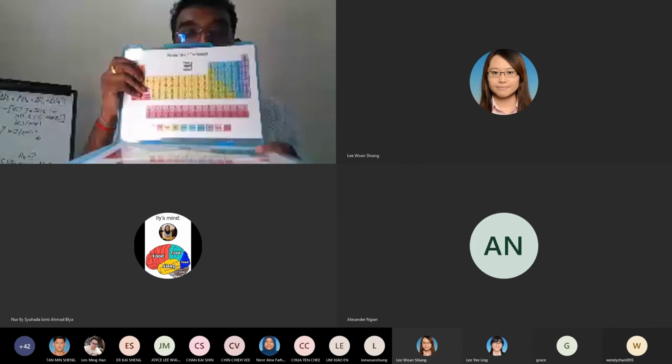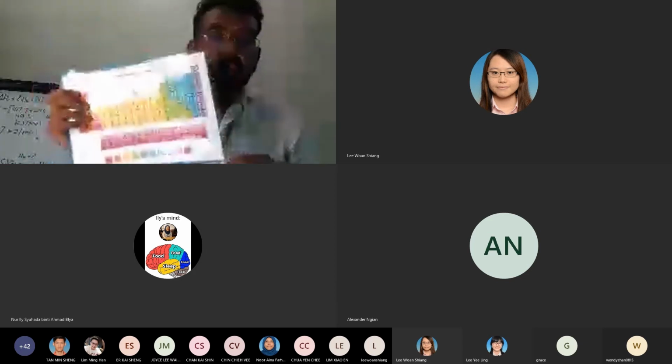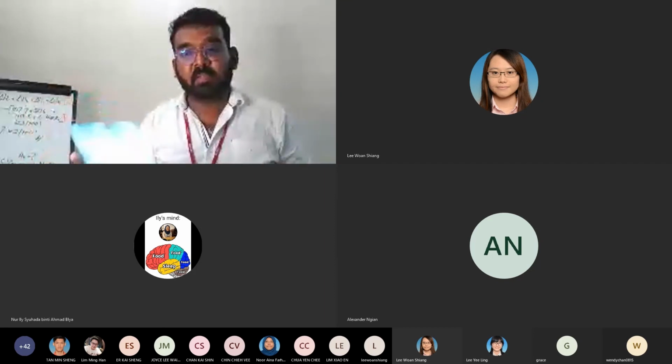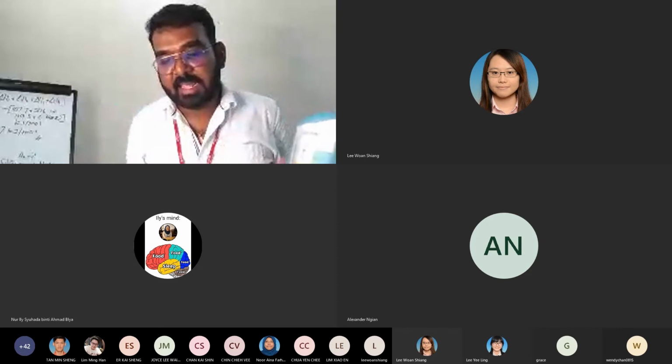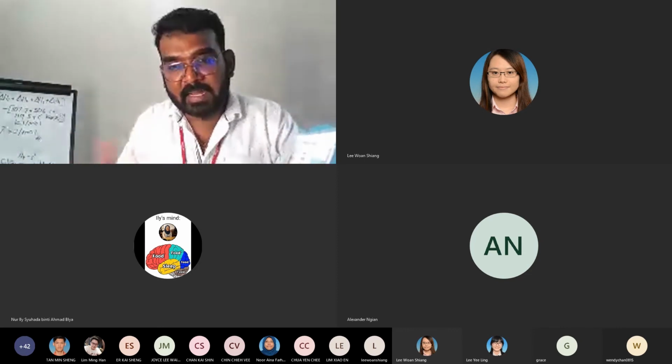So something like this, at the bottom portion and also at the top portion here. One player will have one set of this file, which means you have the two periodic table version. What you're going to do is that the students are going to create battleships.